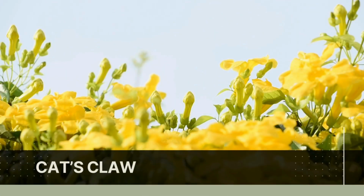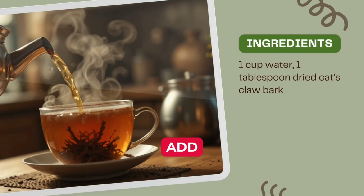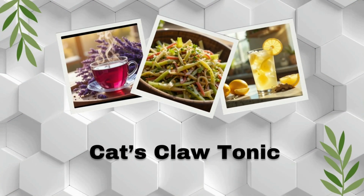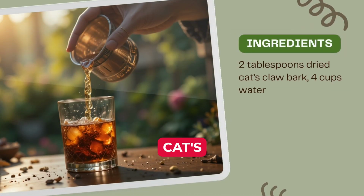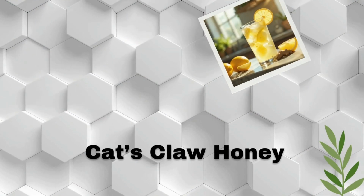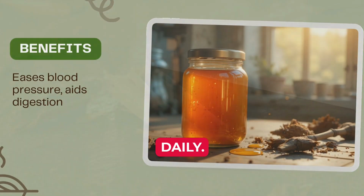Cat's claw dilates blood vessels and acts as a natural antihypertensive. Boil water, add dried cat's claw bark, steep for 15 minutes, strain, and drink. Steep cat's claw bark in water overnight, strain, and sip throughout the day. Mix crushed cat's claw bark with honey, stir well, and take a spoonful daily.